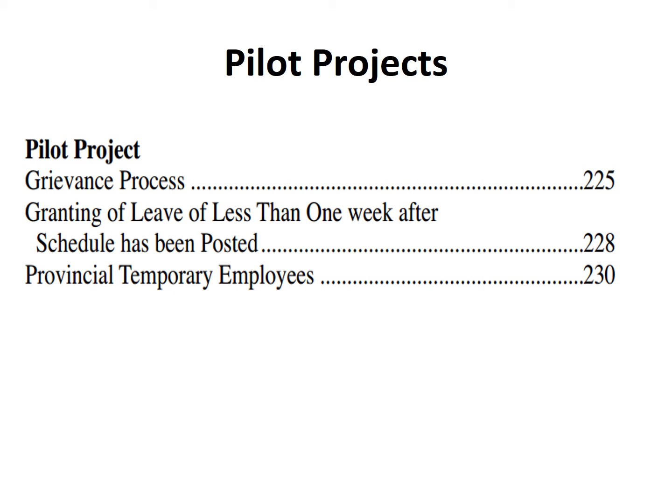Often the employer and the RNU will agree to the implementation of a pilot project, which could apply to an entire health authority or just a unit in one site. The agreed upon terms of any pilot projects are outlined in this section. These are just 3 examples of pilot projects in this particular collective agreement. If a pilot project has good outcomes, it may be agreed upon and written into the next collective agreement.